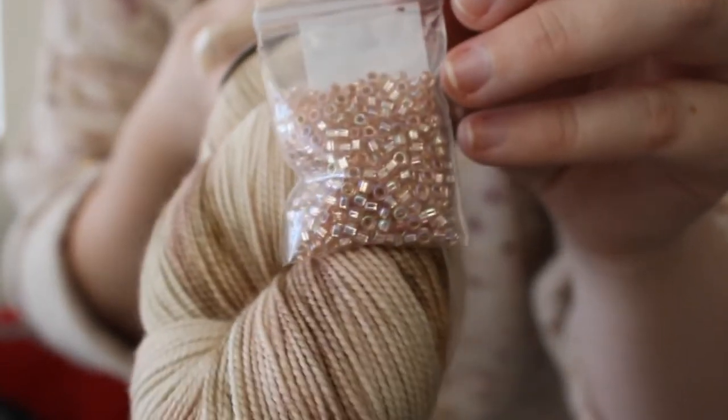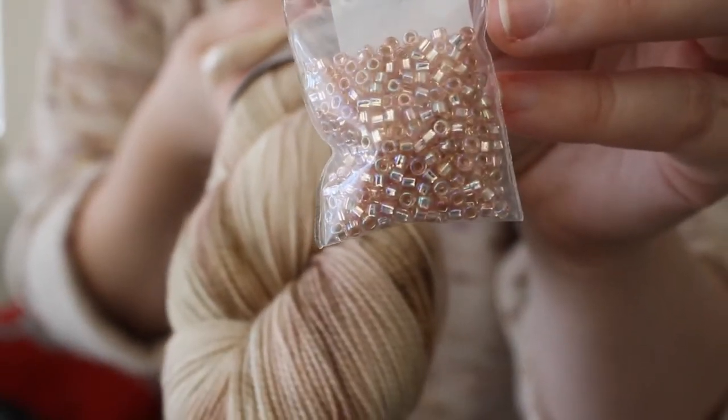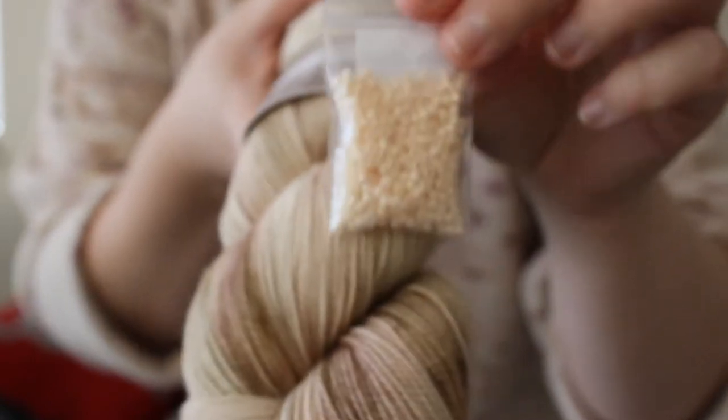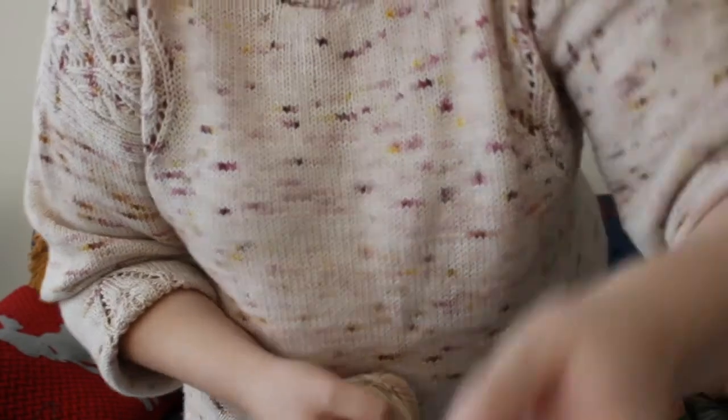Pearlescent. These ones are a little bit more pinky, which I think are kind of taking the cake for me. But then there's these ones that are more of an opaque, creamy, pearly one. I don't know. We'll see what happens. Looks alright. Maybe. Sure. So that should get on the needles relatively soon.